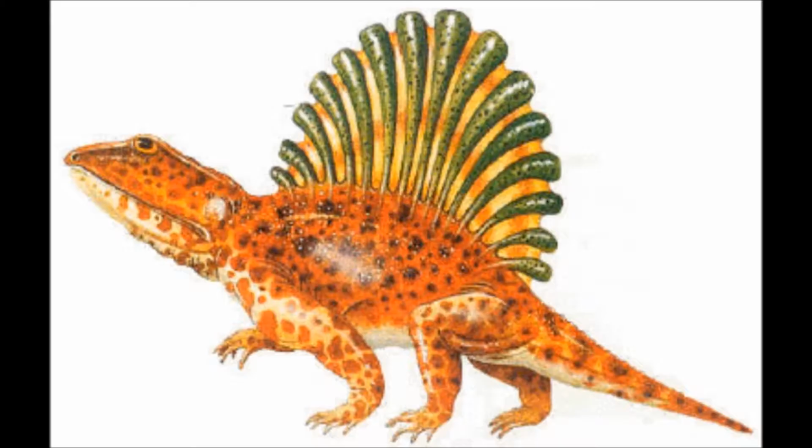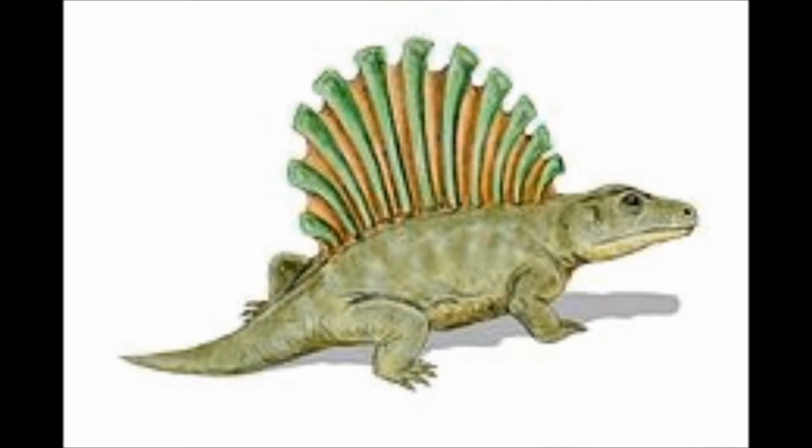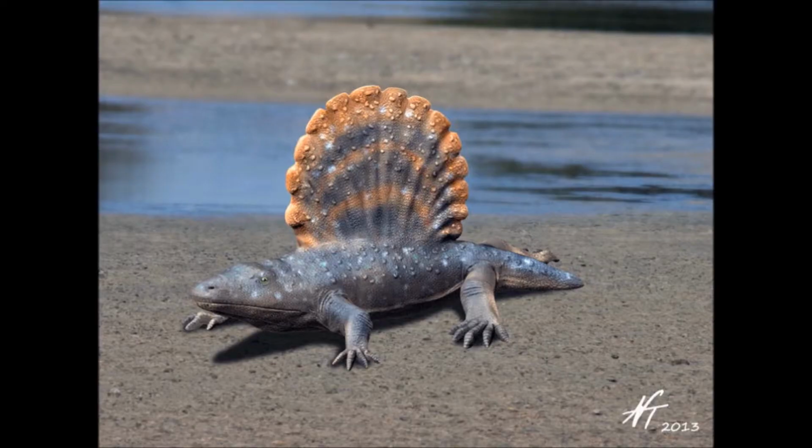Another awesome temnospondyle amphibian is the Prehistoric. With a giant sail similar to Dimetrodon, it grew to roughly 1 metre long. It lived in Texas from the late Carboniferous to early Permian, about 300 million years ago. The sail was thought to regulate heat.